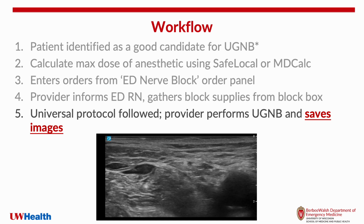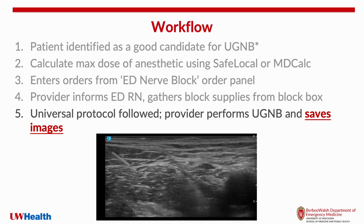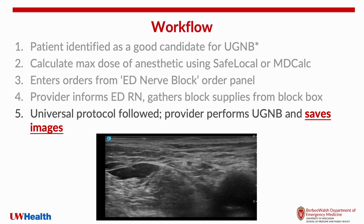You can also manually adjust the duration of the clips so that you can just hit record once and record the whole procedure. The ultrasound team will QA all the submitted nerve blocks and give you tips and can help you troubleshoot why a block may not have worked as well as you hoped it would.